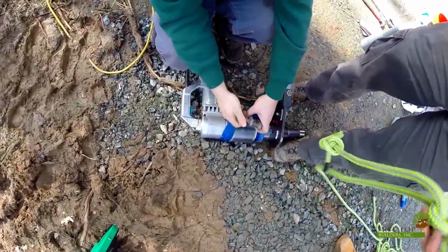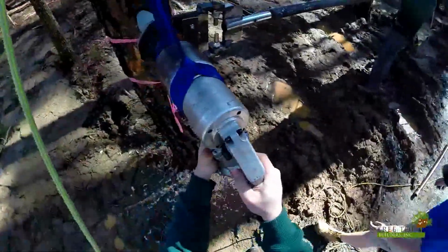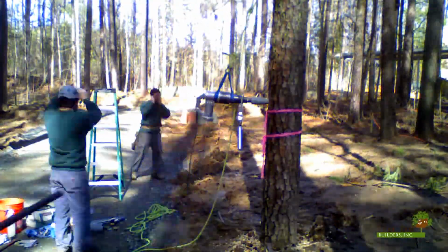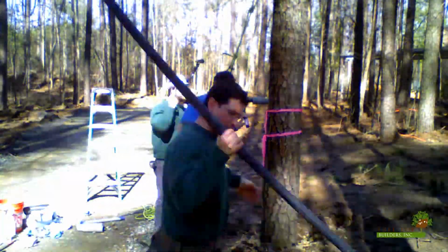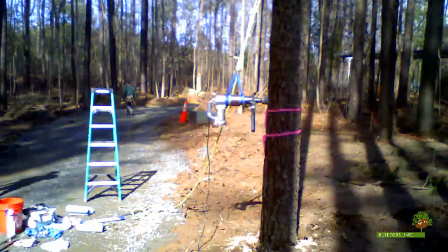We used a 750 foot-pound torque gun to spin them into the tree with a 10-foot pipe for leverage. The drill weighed 65 pounds, so we set up separate rigging to hold the weight of the drill. We tested the hardware on a practice tree, which was already marked by the client for removal. On the third day, we began installing the final fasteners for the tree houses.